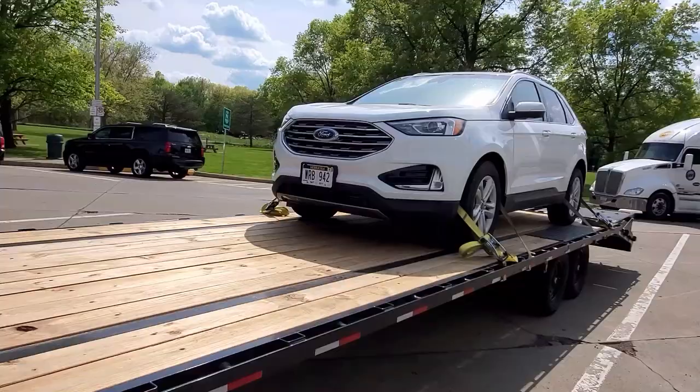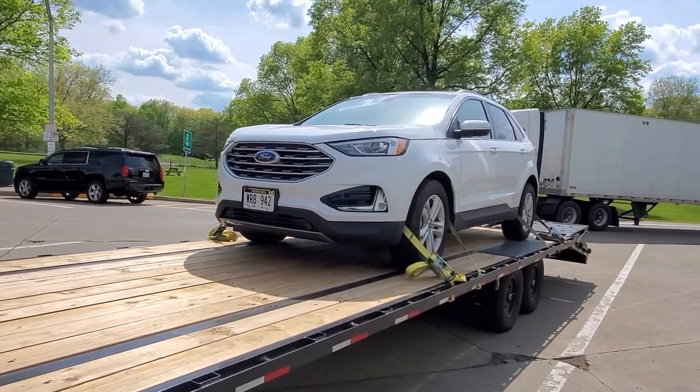Stopped here at a rest area for a minute. Gonna use the restroom. I was about to lose a lid on a box in the back. And I realized the last video I never showed anything that I was hauling. So here's what I'm hauling right now.